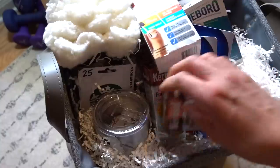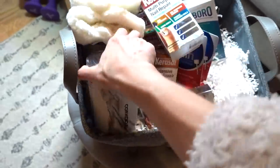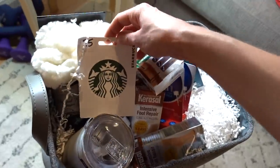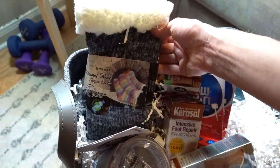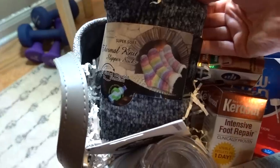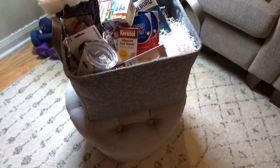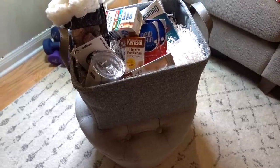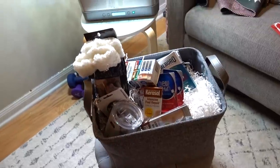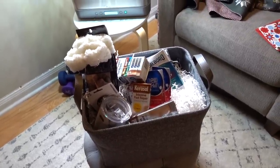And then they sent me a cute little corksicle mug, that'll be good for tea, and a Starbucks gift card, and then these adorable thermal knit slipper socks, yes! Made out of recycled bottles. And then of course this cute little tote basket, which will be really handy for whenever I film videos where I have a bunch of products I'm showing. I like to collate them all together and have them next to me and carry them from one room to the next. So that's gonna be really handy. So thank you so much, Kerasal.